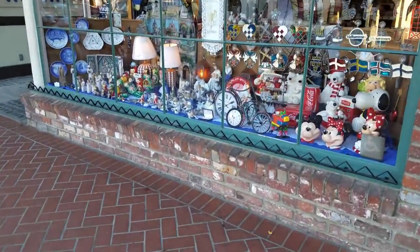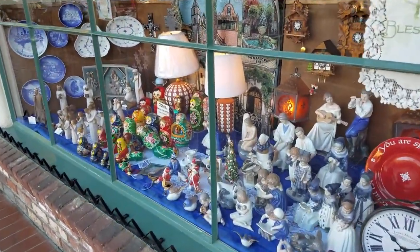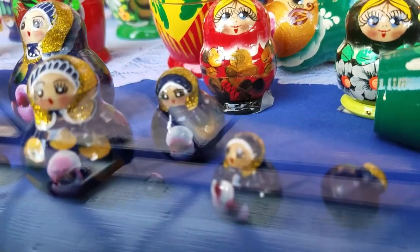This is kind of a neat storefront window. I'm not really into tchotchkes, but they have a ton of those little, I don't even know what they're called, the dolls where you can fit them inside of each other.